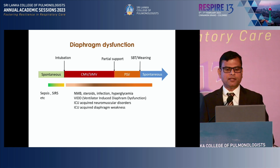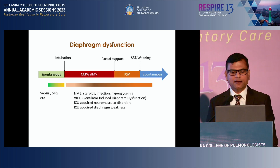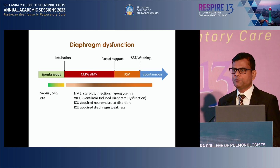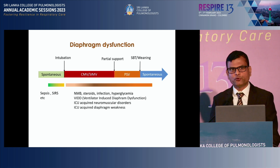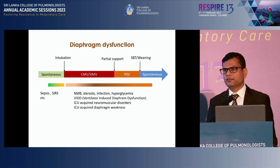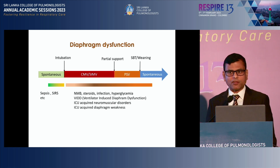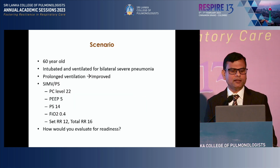The other one is diaphragm dysfunction. Diaphragm weakness is actually highly prevalent in critically ill patients, and this is consistently associated with poor outcomes, including ICU mortality and prolonged weaning. This diaphragm dysfunction may even exist prior to ICU admission, which may be one of the reasons why we intubate and ventilate these patients, and it can also develop during the ICU stay. There are so many reasons: maybe sepsis and SIRS, maybe the steroids and neuromuscular blockers we use, ventilator-induced diaphragm dysfunction, ICU-acquired weakness, things like that. So many reasons for diaphragm dysfunction, which is very, very important and very, very common in ICU patients.